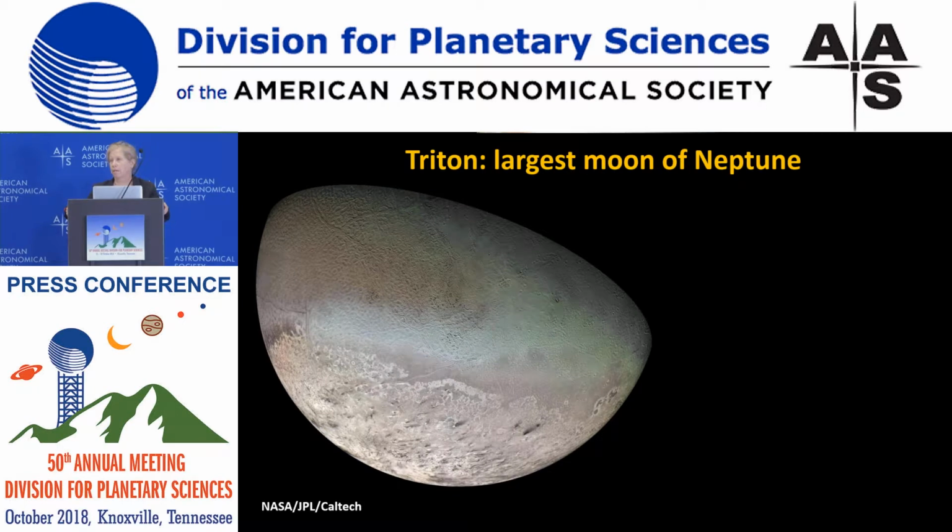And it's a good follow-on to Dave because it's almost certainly a captured Kuiper Belt object. So this is kind of the first time we ever looked at a Kuiper Belt object. In fact, during the Pluto encounter, we thought that Pluto was going to look like Triton. Well, it doesn't. It's its own unique world.